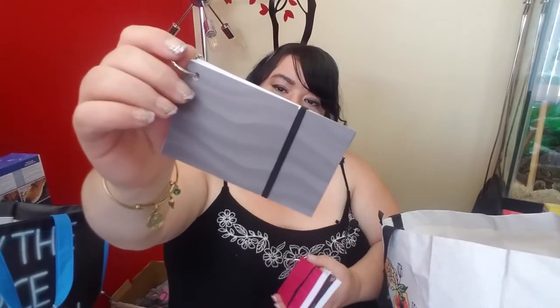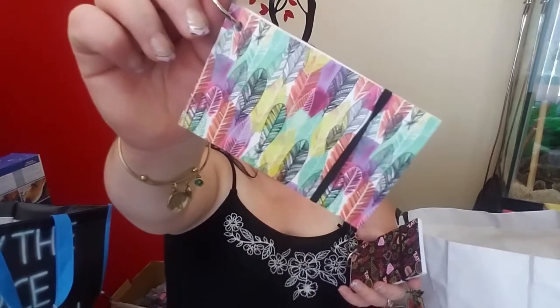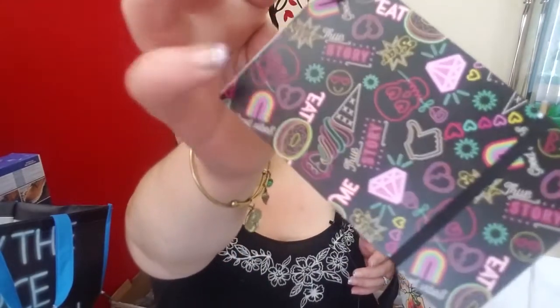Okay, they have these index cards that are on rings, just like that. And I got a gray one, and there are 50 sheets on each of these. I got a pink one, and it's not paper, it's like a plasticky cover on here, so they would hold up pretty well. They have the one with the feathers, and then they have this cute one with like the sugar skulls and ice cream cones and whatnot.